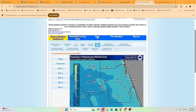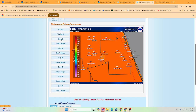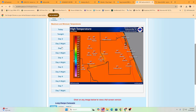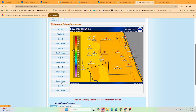Let's talk about temperatures real quick. For tonight, generally lows in the upper 70s at the beaches, lower 70s inland, and that's kind of going to be the temperatures throughout the period here. Highs generally in the mid 80s, a little bit cooler at the beaches, warmer inland as we go through Thursday, and then Friday about the same. So you don't really see any significant changes in temperature as we go through the week. There are some rumors of some cooler, drier air coming in, but we don't see any major drops in temperature as we go through the next several days here. It looks like highs in the 80s, lows in the 70s as we go through the next 7 days.